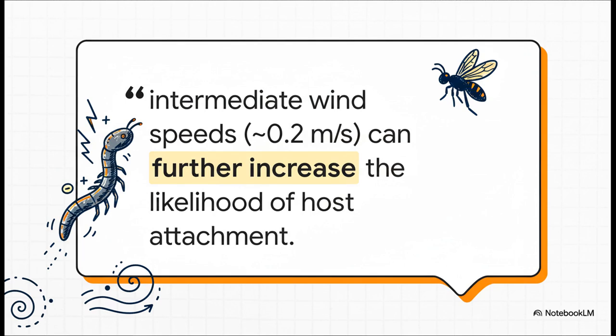And if that wasn't already weird enough, the researchers found another twist. You'd think wind would make this whole thing harder, right? Wrong. Their simulations show that a gentle breeze actually helps the nematodes. It lets them drift farther, extending their range and giving that electrostatic pull more time to work its magic.